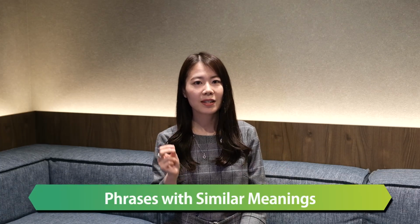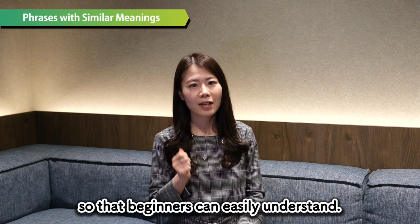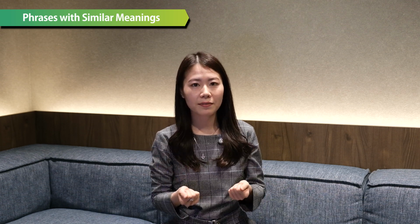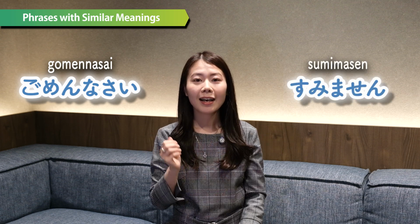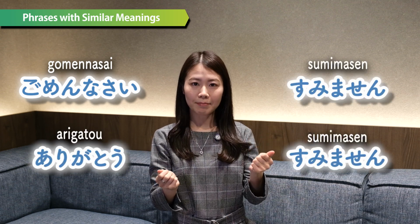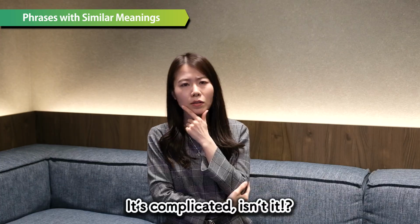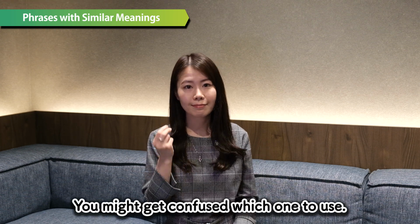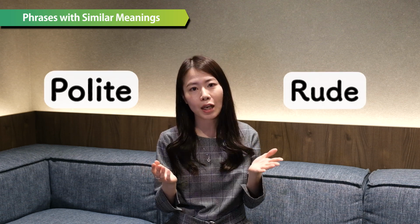Today, I will be talking about the difference between phrases with similar meanings in Japanese. I will explain them one by one so that beginners can easily understand. For example, do you know the difference between ごめんなさい and すみません or ありがとう and すみません? Do you know in what situations and to whom you should use them? It's complicated, isn't it? You might get confused which one to use. Or maybe you don't know if it sounds polite or even rude to Japanese people.